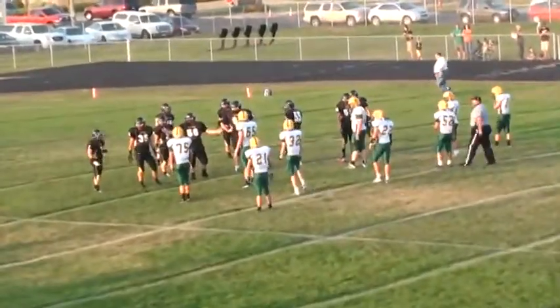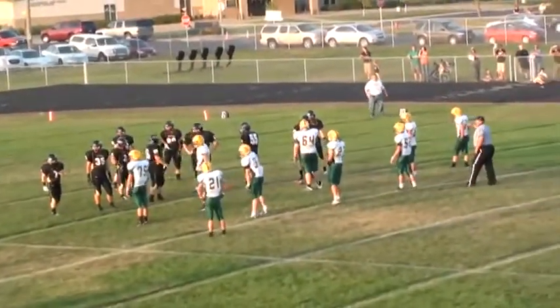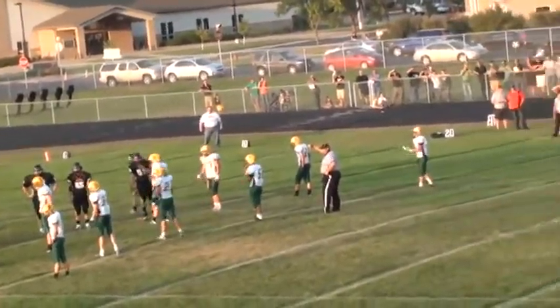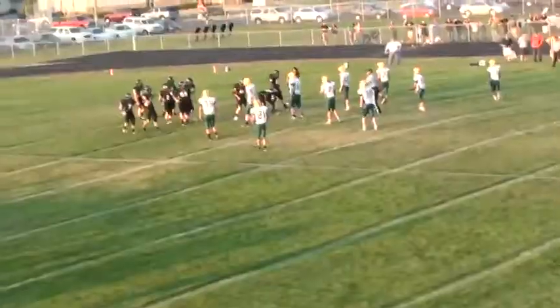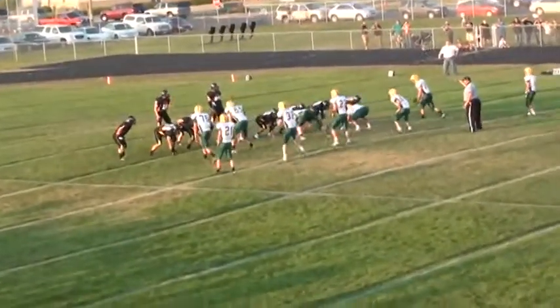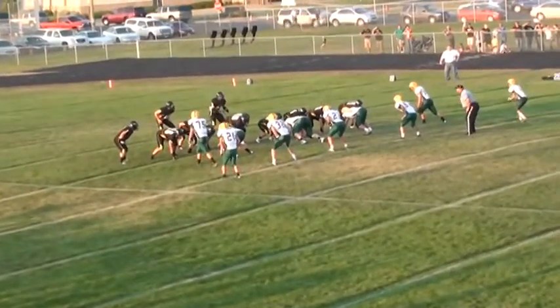Nice three down stop. And stopped him several times, all the way from second down and four. Just did not let them get across those sticks. And for their second offensive set, last time just didn't go too well. And we'll see what they can do second time around.